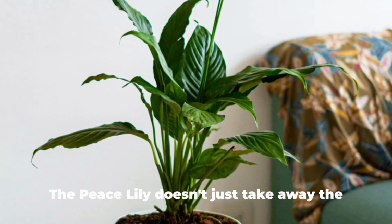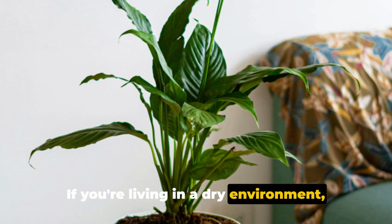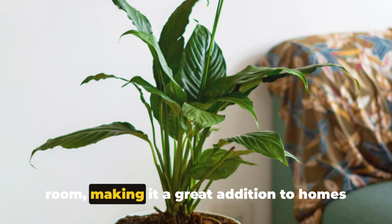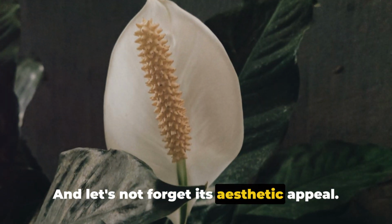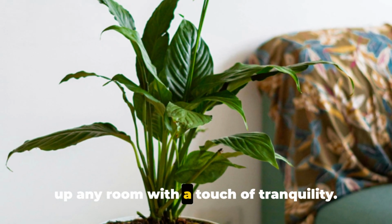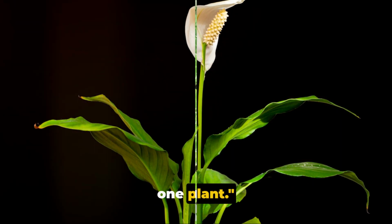But wait, there's more. The peace lily doesn't just take away the bad, it also adds some good. If you're living in a dry environment, this plant can be your personal humidifier. It increases the humidity levels in the room, making it a great addition to homes with dry air. And let's not forget its aesthetic appeal. With its glossy green leaves and elegant white flowers, the peace lily can spruce up any room with a touch of tranquility. It's an embodiment of peace and wellness. The peace lily, serenity and health in one plant.